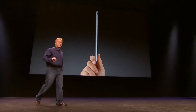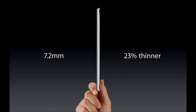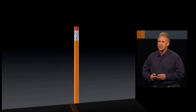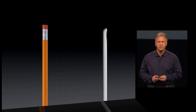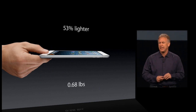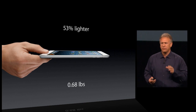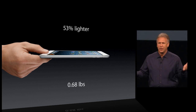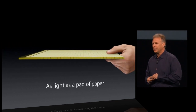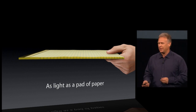So this iPad mini is just 7.2 millimeters thin. That's about a quarter thinner than the 4th generation iPad. To put it in context, it's as thin as a pencil. That's thin. It weighs just 0.68 pounds. That's over 50% lighter than the previous iPad, 4th generation. So in context, what could you compare that to? It's as light as a pad of paper. We were going to say a book, but books are much heavier. So we came out with a pad of paper.